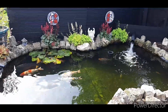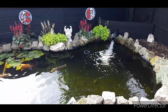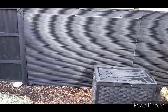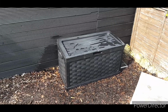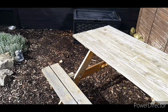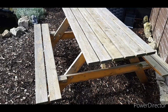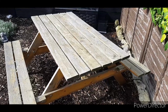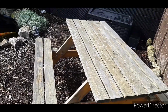Got a few bits to do today. As you can see, the fence that I painted yesterday, I've just washed down my box, so that'll look much better when it dries. I'm going to sand down my bench and give it a coat of varnish as well. So that's something I'm going to do today.